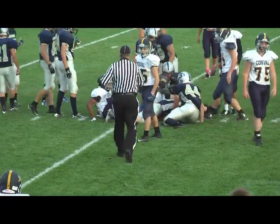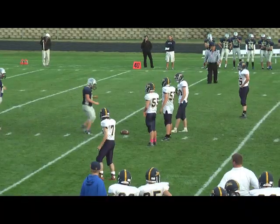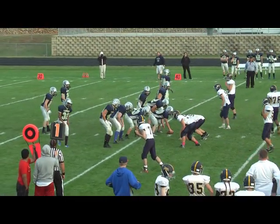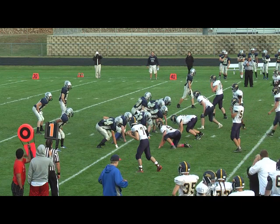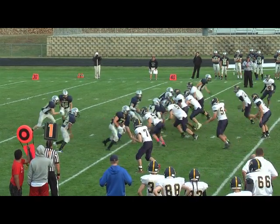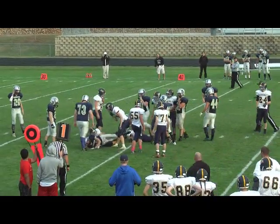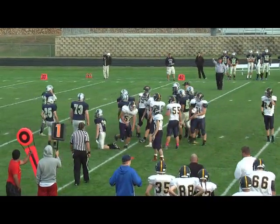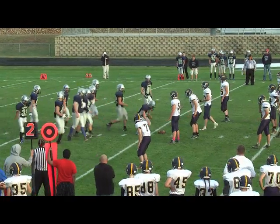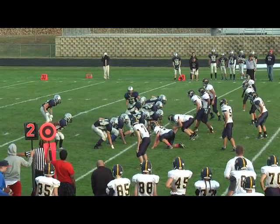And the ball is recovered by Sanborn near their 45. Okay, first and 10 for Sanborn. There's a minute 54 left in the game. And nothing there. Okay, it's around a second and 11. Ball's at the 45-46.